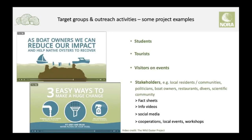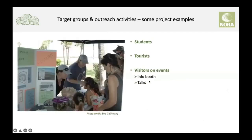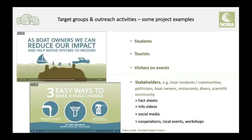And next to the stakeholders I already talked about, there are, for example, also boat owners. So this is a screenshot also from the Wild Oyster Project, where they work in the harbors with the oyster nurseries, and they really work together or try to inform the boat owners about what they can do to reduce their impact, to help the native oysters to come back. So this is helping the ecosystem, but also a really active communication of the project. Then there are, of course, restaurants for some shell recycling going on in the project, or also divers, which are naturally very interested in what is going on the seafloor.